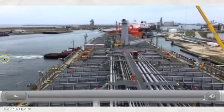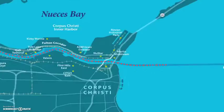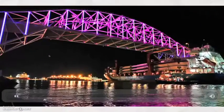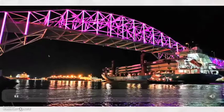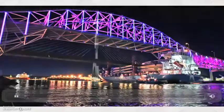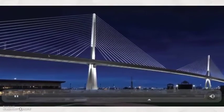Here is an update on the growth along the inner harbor. As the daily traffic count approaches 60,000 vehicles a day, we need a safer, wider, and structurally sound harbor bridge. As soon as the Federal Highway Administration issues the Record of Decision, construction will begin with completion in 2020. The new bridge has an air draft to match the Panama Canal Bridge of the Americas. It truly is a 100-year bridge.